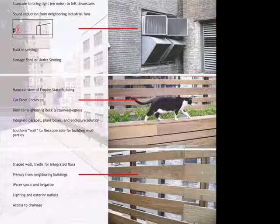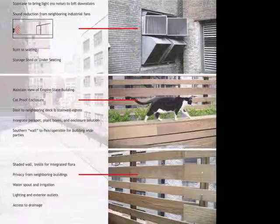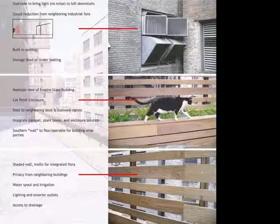So some of the things that were pretty general was the space needed to be flexible for different types of parties or gatherings. They had to keep light in, but give some shade, keep the noise of these industrial fans out, and also allow the views to stay.